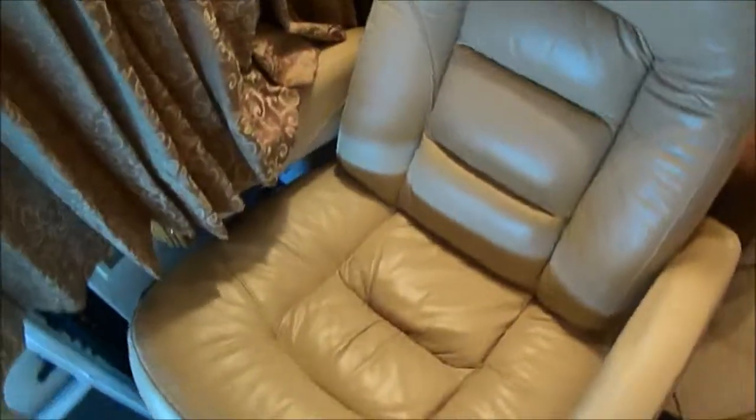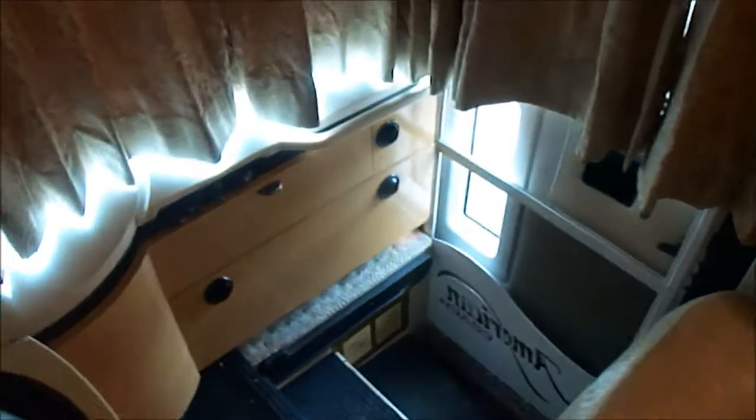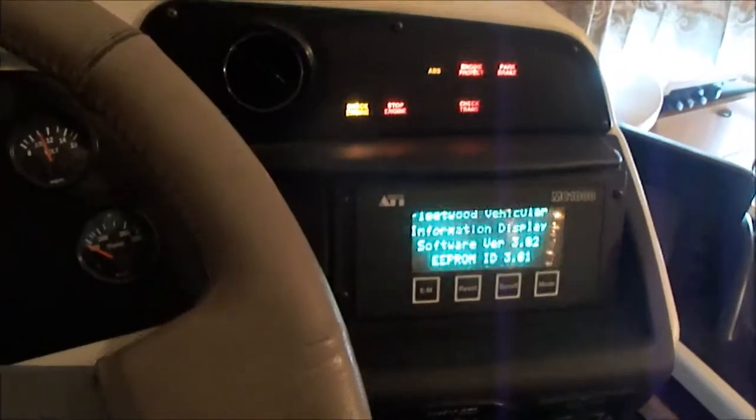We just turned the stereo down. You can see these seats, they're all original and they're perfect. We're not hiding a thing. They don't have any cuts and rips and tears in them. Power. Ooh, right there. Feels good.